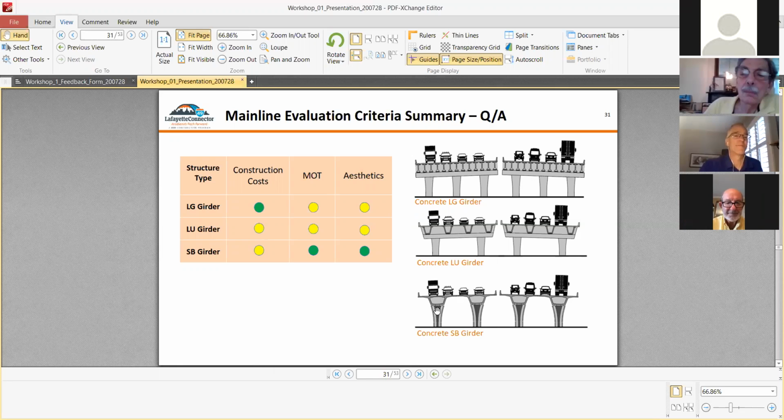Well, that's a good question. What he told me is that it's really not an issue. The structure types would all be more or less the same, but the surface of the road could change the sound. I mean, it depends what the surface is. Mm-hmm. I think that's a good point.